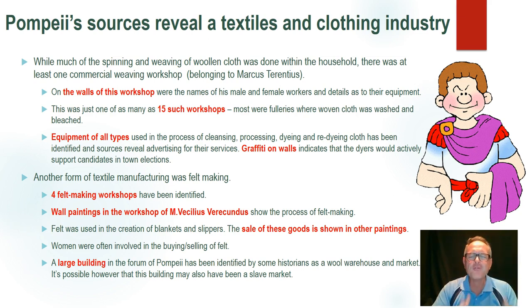Now, there are about 15 similar workshops, but most of them were fulleries, where the cloth is washed, bleached, and changed. The fulleries used basically tubs of urine, which workers would stand in and use their feet to crush through the cloth and make sure that the cloth was impregnated with fluid that held its quality.